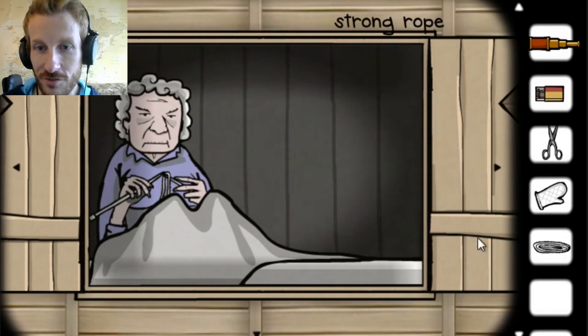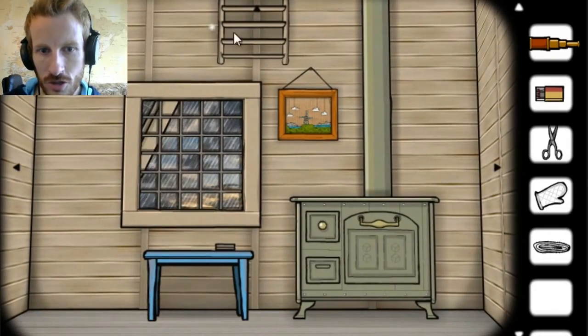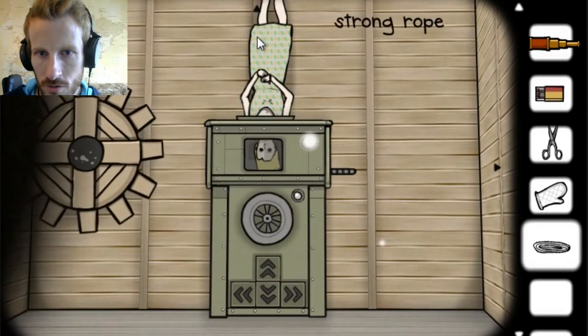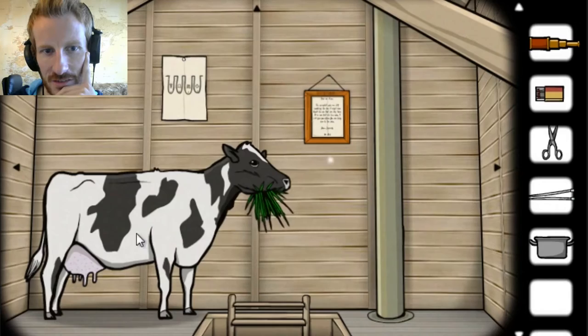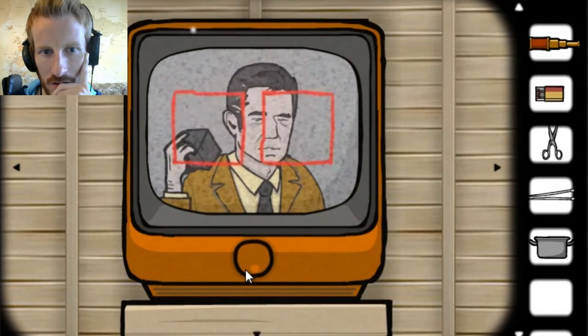If that's a scarf, I'm a slappy silly. Rope, strong rope. What do we do with strong rope? Let's go all the way up to the attic. Guys, let's see. What do we have here? There! What has happened? Cube.